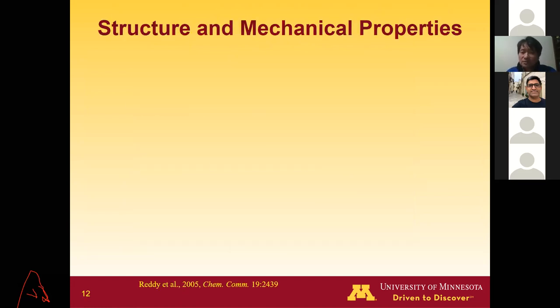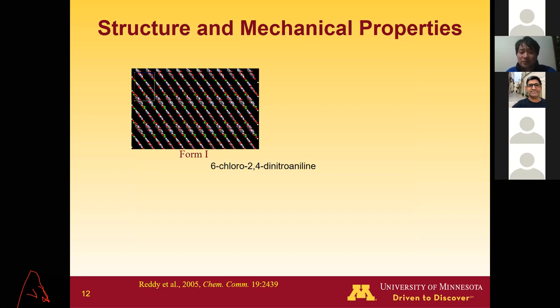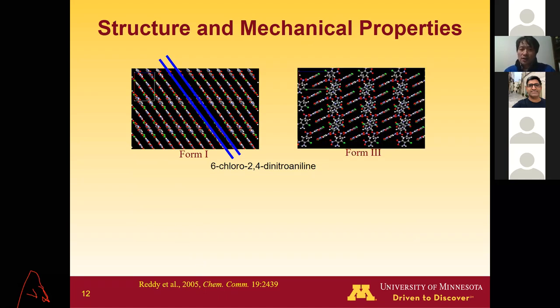So later on, Mala very nicely demonstrated this, that the difference in crystal structure can have an impact on mechanical property. My early sulfamerazine work was more speculation. We see the tabletability, we see the crystal structure, but the missing link is the mechanical property. But Mala very nicely demonstrated that. For this compound, form one, you can see that just like the form one sulfamerazine polymorph, it forms a flat layered hydrogen bonded structure. Therefore, you can expect this one to be plastic and soft.